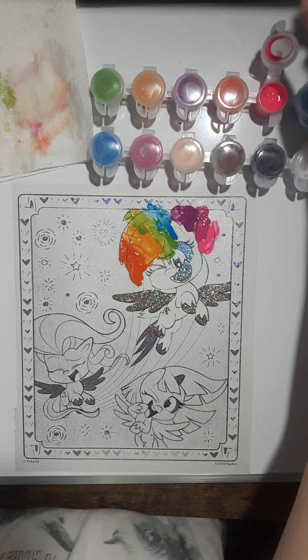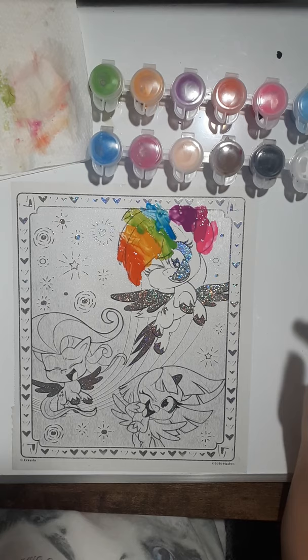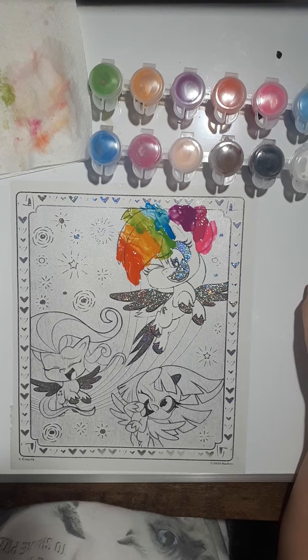Rainbow Dash's hair. I know that's a girly thing, but who loves ponies? Me. Like, I'm a half girl, half boy. Never mind.